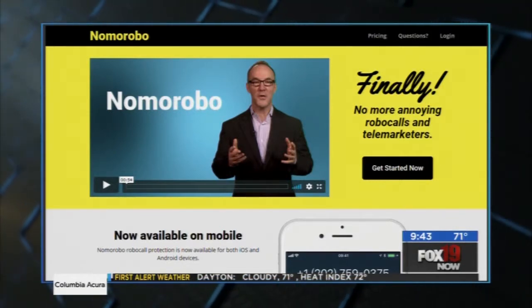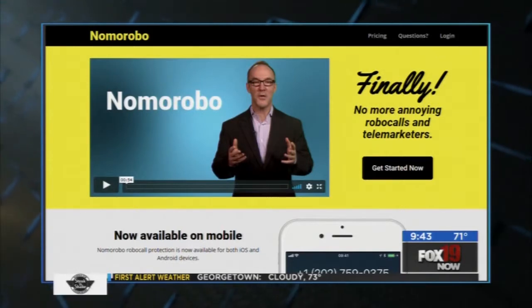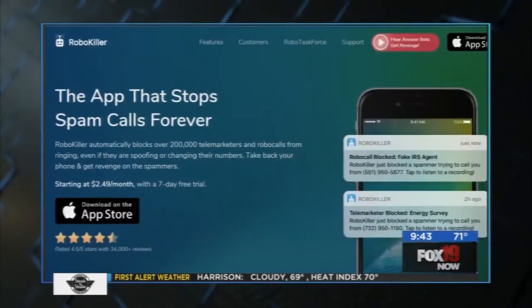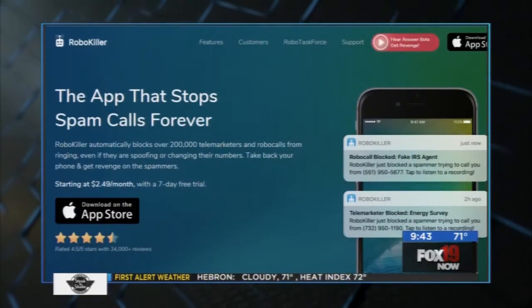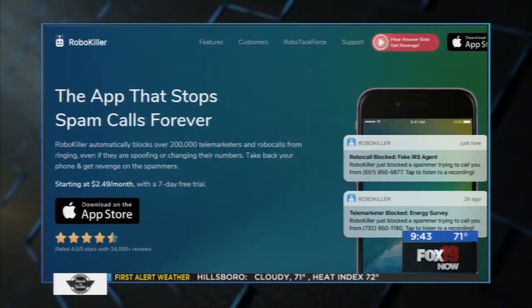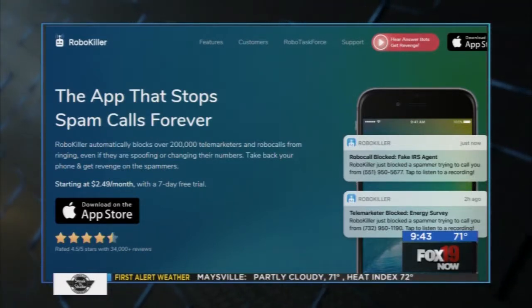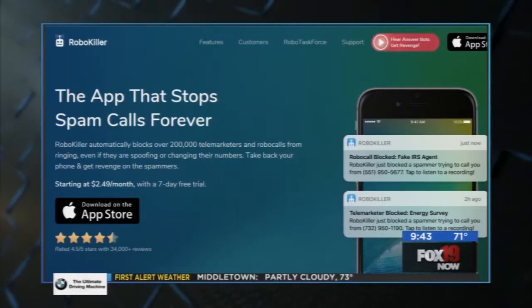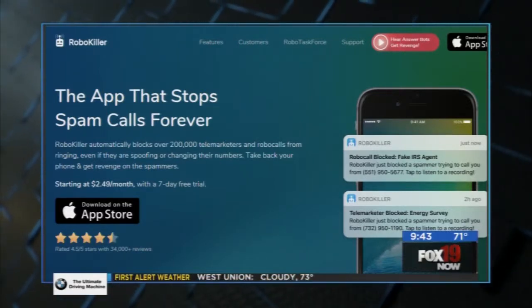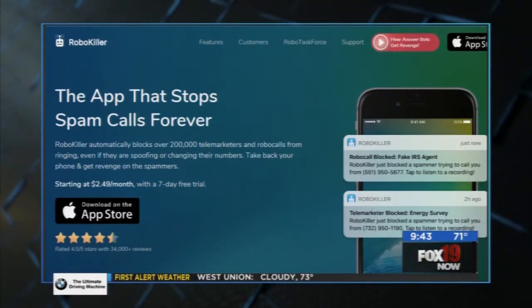Now, for the people who like to play with these robocallers, there's an app out there called Robo-Killer. This one is $2.99 a month, but get this. It intercepts the call, then transfers it to their database of people who answer it and mess with the telemarketers, mess with the scammers to try to keep them on the line for as long as possible and waste their time. And if you think it's funny, you can actually access those calls and hear them messing with them.